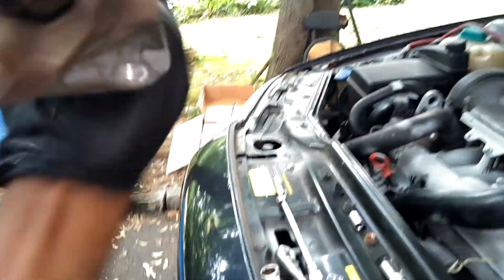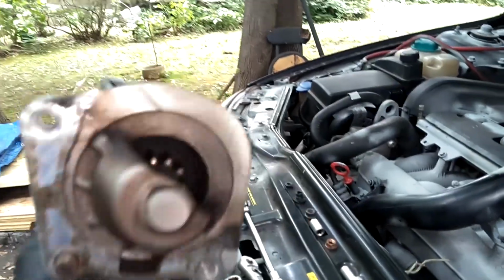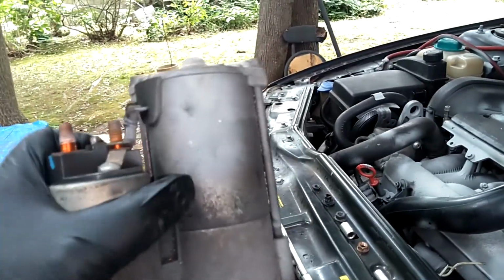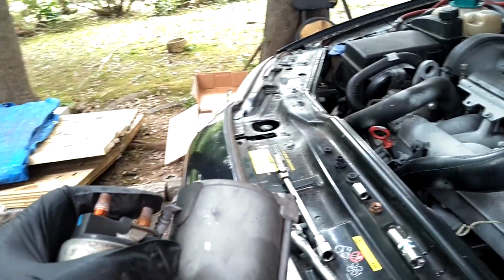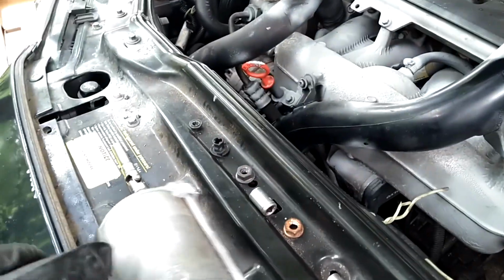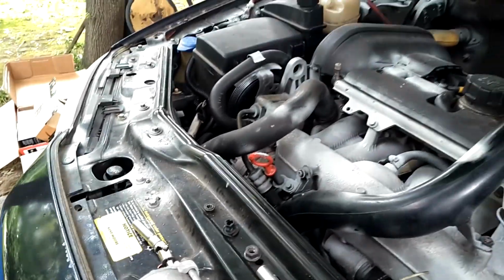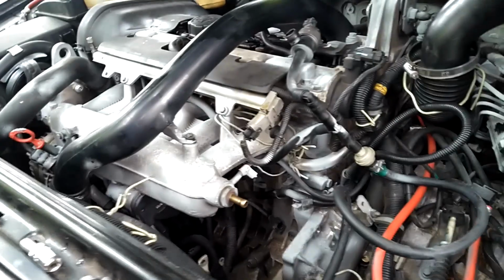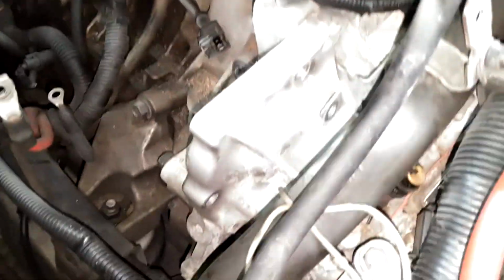That can't be good. Anyway, this thing has 140,000 miles on it. I'd probably go 150 before I replace them if you're doing it just for preventive maintenance. I'm going to put this other screw back on the back of that, grab the new one, toss it in reverse order, and be done with it.